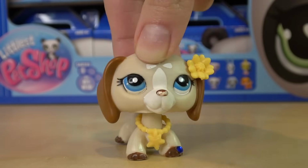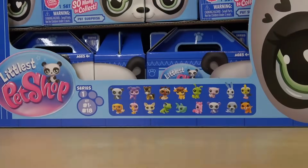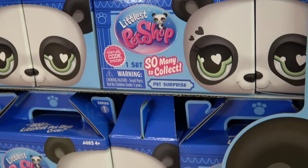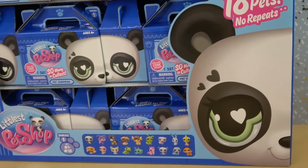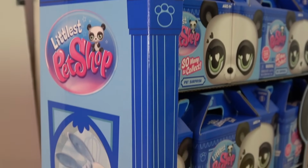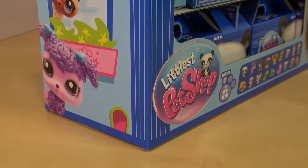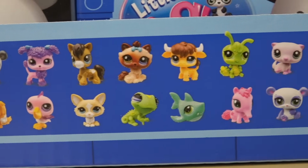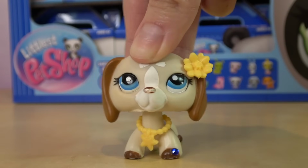Oh my gosh, 2024 has finally arrived, and so have the brand new LPS. Just look at the beautiful setup. This feels like a dream come true, like as if I just walked into a store and brought the whole container unit with me. But in reality, Basic Fun has sent me the first 18 LPS in the Series 1 lineup of new G7 Littlest Pet Shops for me to review with you all.